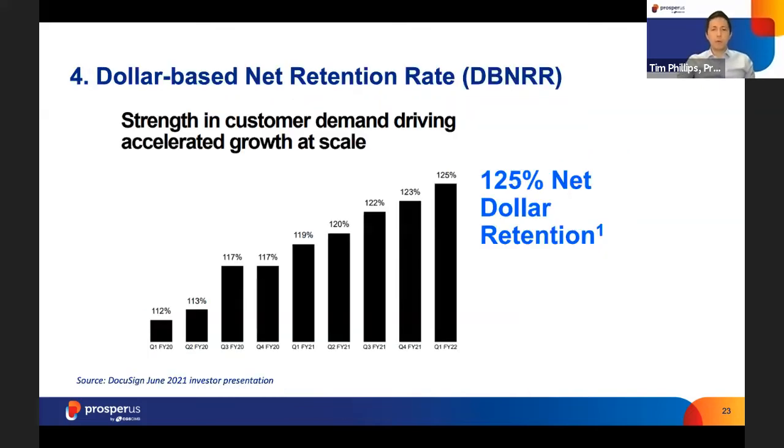Okay, so number four is actually a measure of customer spend. I think this is a bit more of a technical term that is primarily used with SaaS stocks, just because it resonates with people who are looking at investing in SaaS. And it's a good base, pun intended, to start with looking at the stickiness of a product. And so this is called the dollar-based net retention rate, which is obviously shortened to DBNRR.